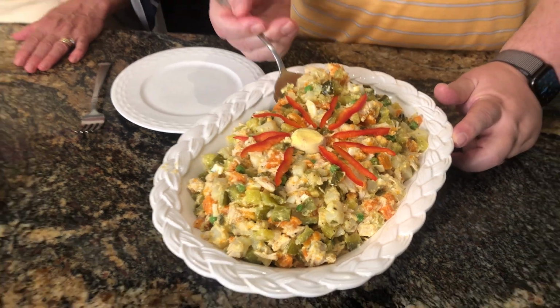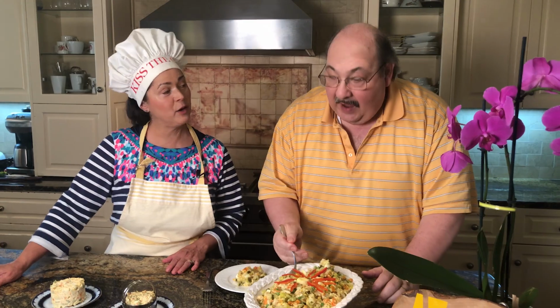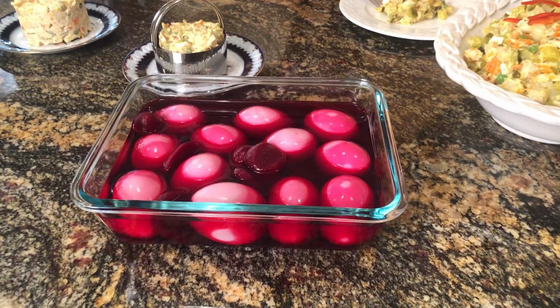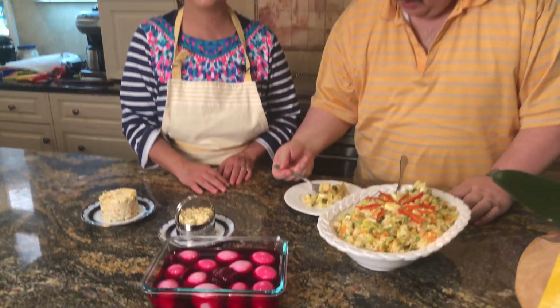So I'm going to get a little here for me. Got peas in it too. Oh, I love the peas. I know you love this salad. What else do we have up there? Because it's the 4th of July, we always talked about it, the eggs are there. Pickled beets and red beet eggs. Yes, you can't beat that.